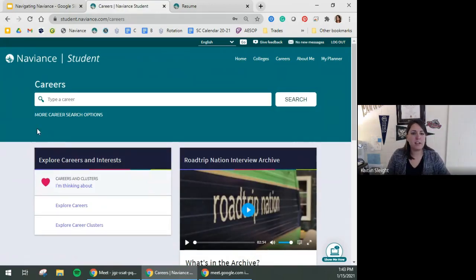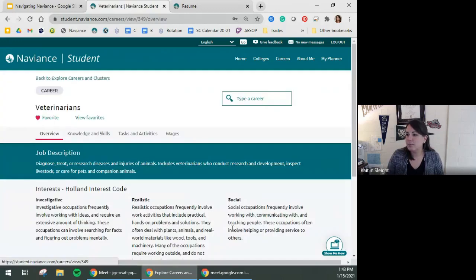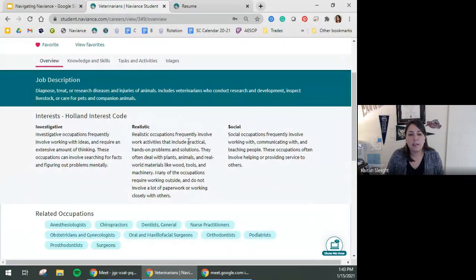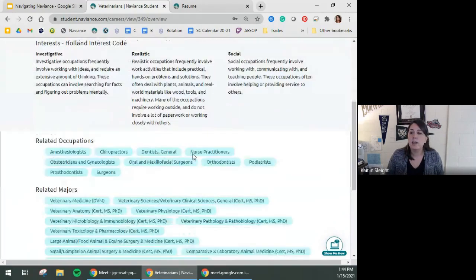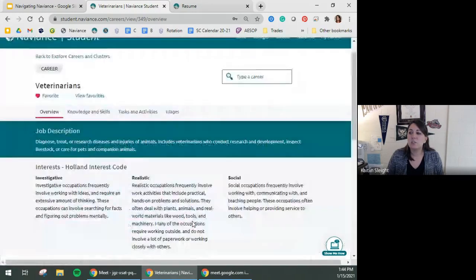Okay, so in the career section, just like with the colleges section, which you'll see on that homepage, you can type in any career at any point in time right from the start here. You'll see that every single career has a really nice page associated with it. So let's say I knew I was interested in being a vet. I could click here, and it's going to give this full overview of what that job is. It tells you what types of Holland interest codes you might like. So for example, if you remember, I had a high social score, so a vet could be a good fit for me. They tell you different types of jobs that are like it, majors that you can take, and they talk about those clusters as well.